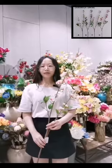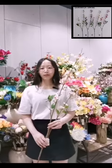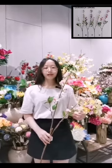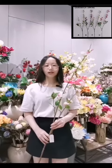And for this item, the total height is 109 centimeters and the weight is 94 grams. For material, the petals and leaves are made of polyester and the flower stem is PE with iron wire inside, so you can adjust the flowers as you like. It's very easy to fold in and cut short.